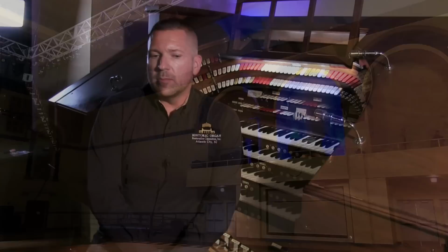This Kimball is pretty remarkable. Even though it's not the largest instrument that Kimball built, it's still in its original home. And 99% of this instrument is still original. The console was restored a number of years ago by Ken Crome. But all of the pipework, all of the Winchesters are original. Through the generosity of the American Theatre Organ Society, we have been able to re-leather all of the main Winchesters in the organ and a number of the offset chests.